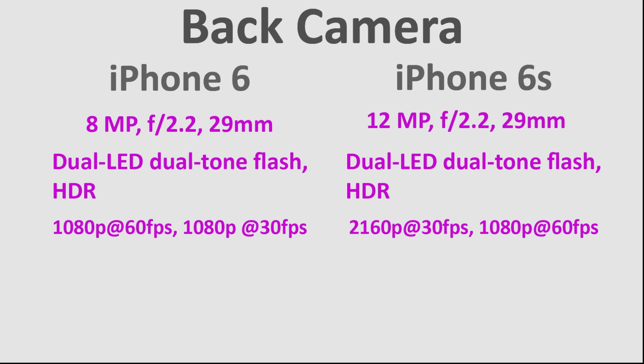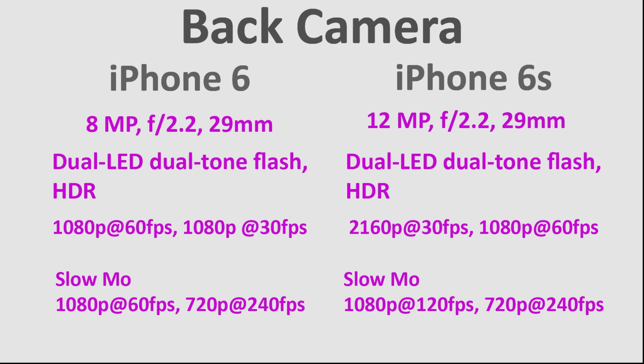So let's move toward the slow motion video. The iPhone 6 can record a slow-mo video at 1080p at 60 fps and 720p video at 240 frames per second, whereas the 6s can record a 1080p video at 120 fps and a 720p video at 240 fps.